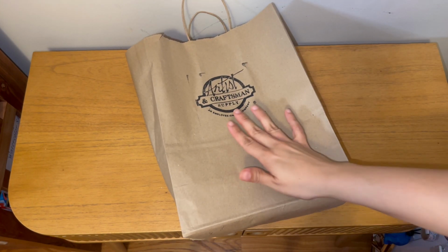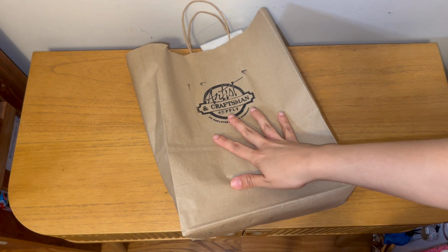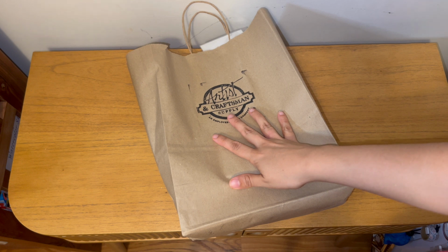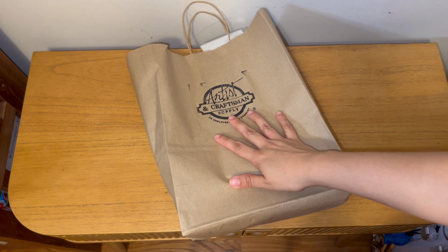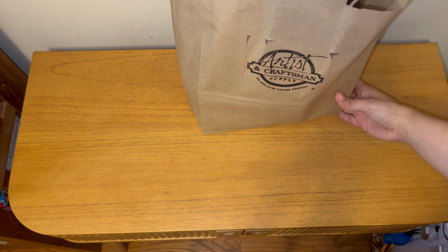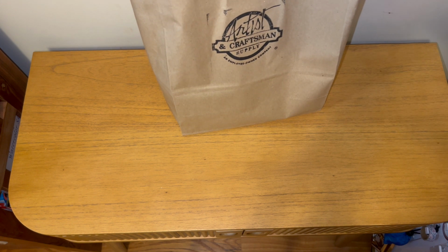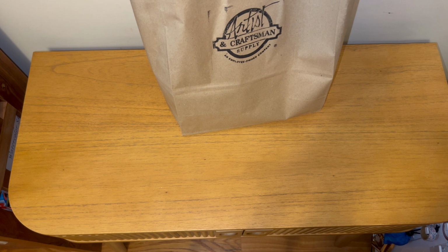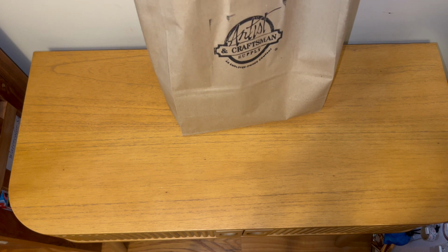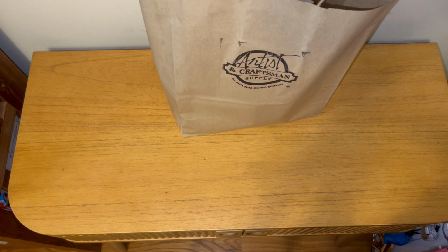Okay, so the next little purchase that I got was from Artisans and Craftsmen, and I know this store exists in some parts of the East Coast of the United States. I'm not sure if this exists anywhere else, but there's one near my home, and there's one that's further down in the city portion of Philadelphia. And I love it. I love this little store. So they had a couple discounted sections, so let's jump into the bag.